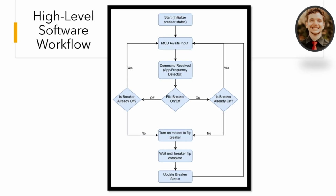So looking at the high-level software workflow of our project, we first start with initializing the breaker states in the code to match the states of the physical breaker. From there, the main MCU will await an input from either the mobile app or the frequency detector. When a command from either of those is received, we first analyze it to see if the desired breaker is already in the position that we're commanding. Essentially, is that command redundant or not? If so, we'll throw the command away and return to the MCU awaiting input state.